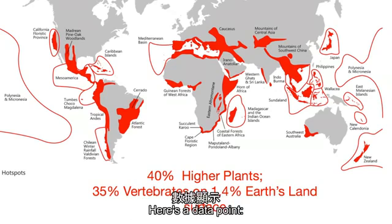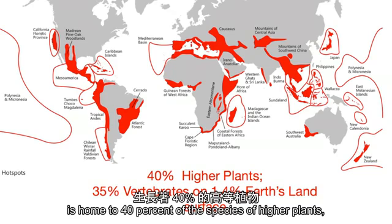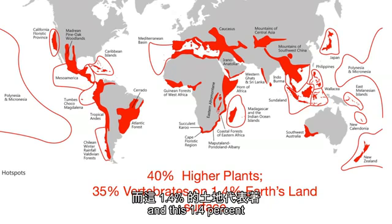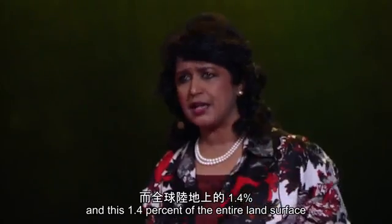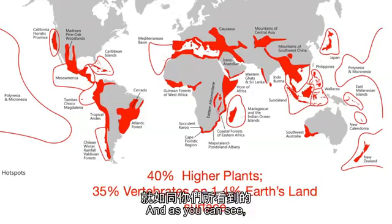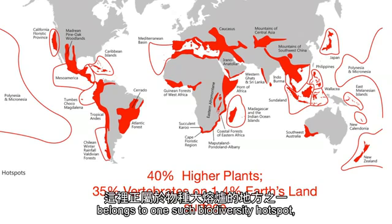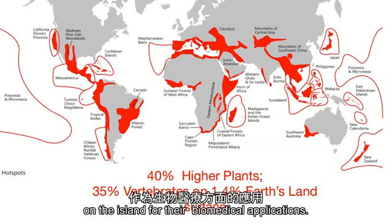Here's a data point. 1.4% of the entire land surface is home to over 40% of the species of higher plants and 35% of the species of vertebrates. And these 1.4% represent the 25 biodiversity hotspots in the world. This 1.4% of the entire land surface already provides 35% of the ecosystem services that vulnerable people depend on. And as you can see, the island of Mauritius, where I work and where I live, belongs to one such biodiversity hotspot. And I study the unique plants of the island for their biomedical applications.